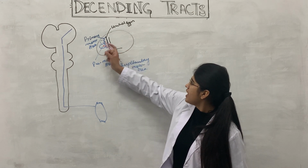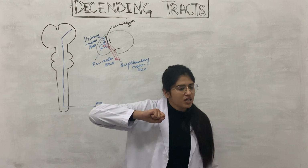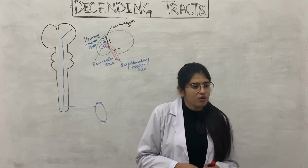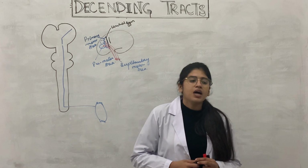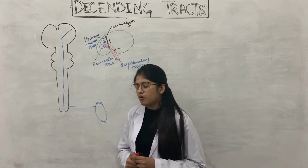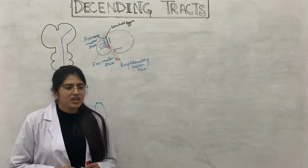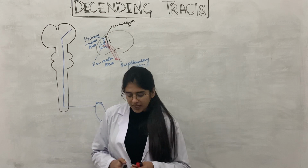The central gyrus is present, and in the swelling over there we have the primary motor area, then the premotor area, then the supplementary motor area. So what is the importance of the primary motor area? It receives the information from the premotor area. And the supplementary motor area is responsible for primitive movements, for example the hip movements, the bilateral movements, or whatever you can call primitive movement. Up to now, are you clear?